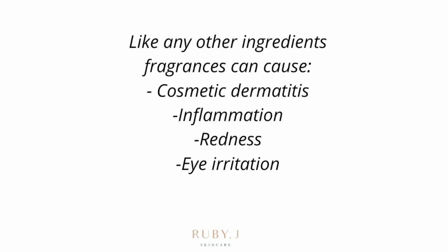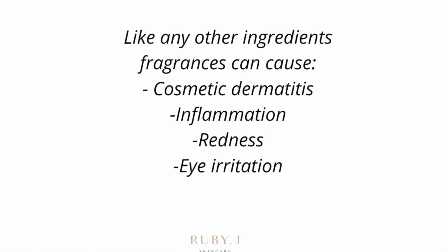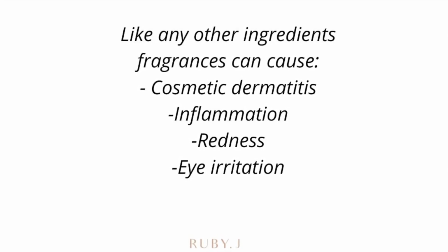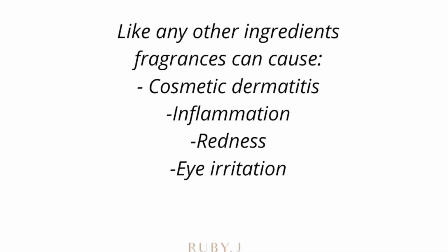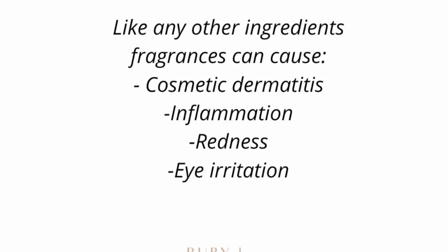Fragrances can cause allergic or contact dermatitis if you're allergic to them. In such cases, it's best to get a test done so you can isolate which fragrance is giving you the irritation or that you're allergic to, instead of just removing fragrances from all of your skincare.